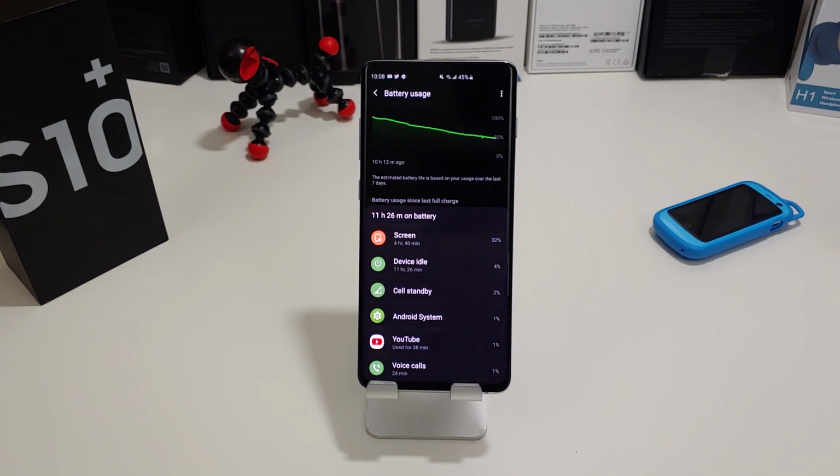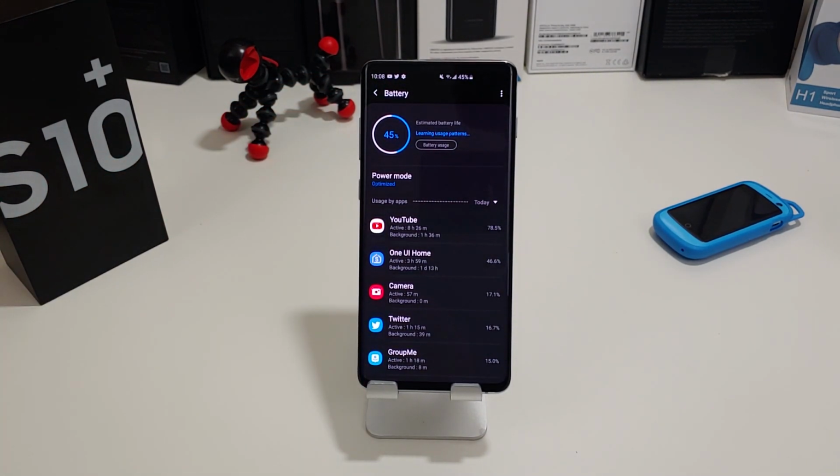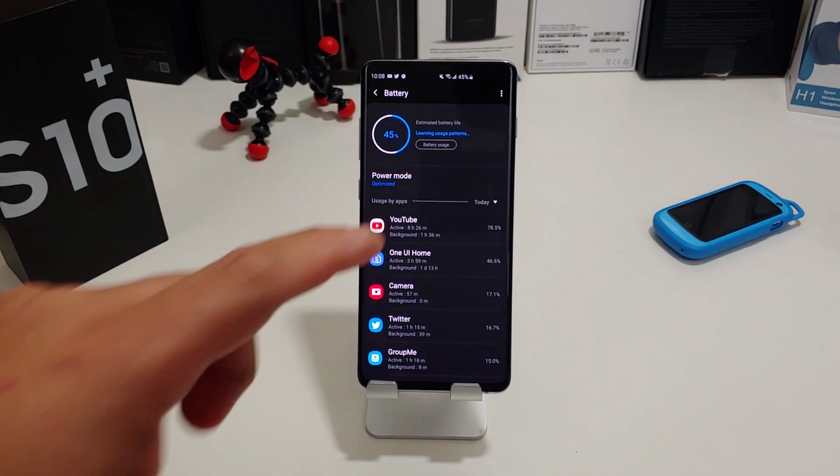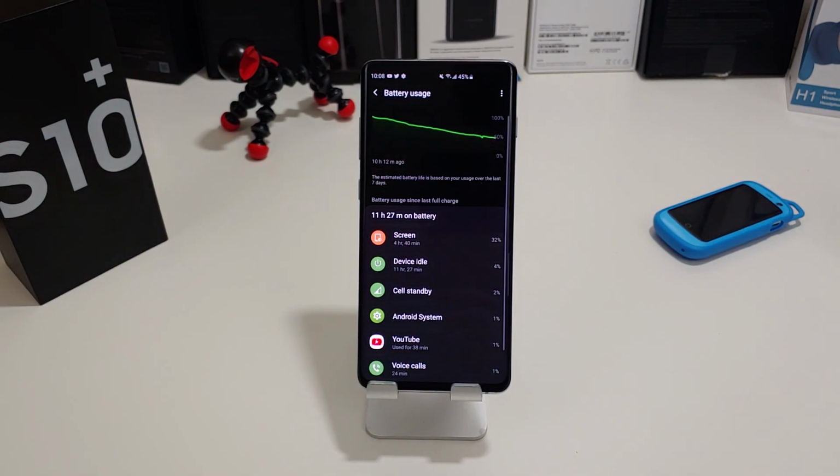So right now, I'm at 4 hours and 40 minutes of screen on time with 11 hours off the charge. And I have about 45%. So this is actually better than what I've been averaging on this charge, which is great. I guess it's learning me. Maybe it will keep on getting better and better as we go.